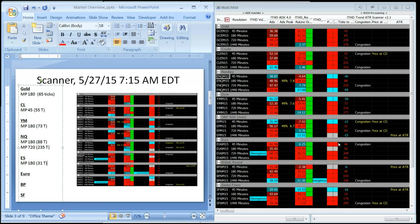You know, you are getting a lot of congestion areas. It's highlighted here. You can see that we're getting a lot of the price at the congestion dot, price at ATR, price at ATR. But let's just focus on the stuff that should pop out at you, knock you down. That's what we're doing.